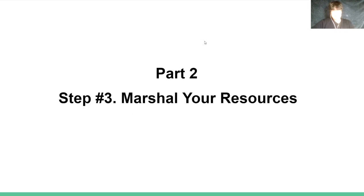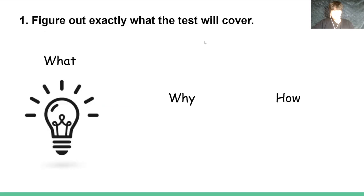Step 3, marshal your resources. First, Carnuper says you must first determine the scope of the test. The reason is that you need to know what kind of information the professor wants you to know. Then how can you do that? Carnuper says if it's 2 weeks before the exam and the professor hasn't mentioned any details yet, you should ask.